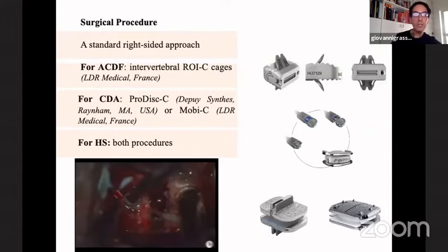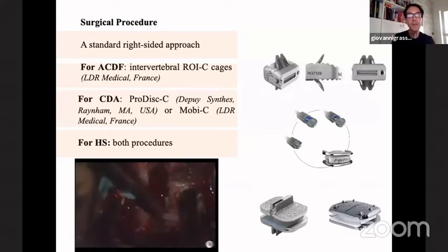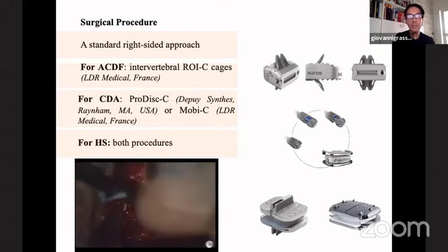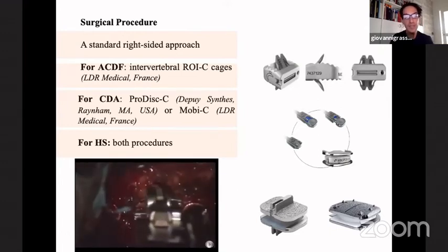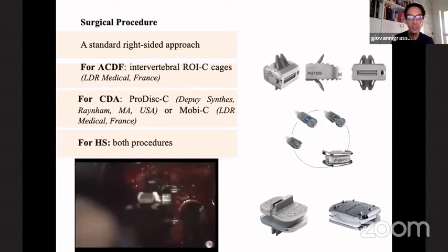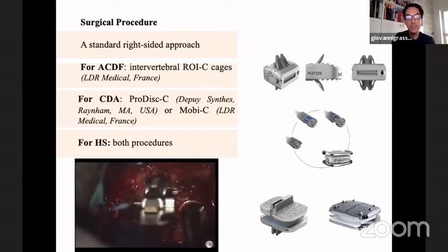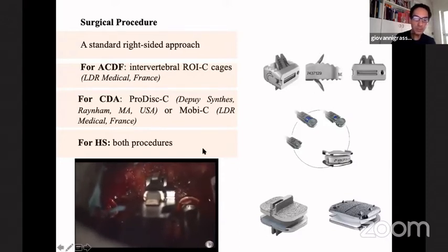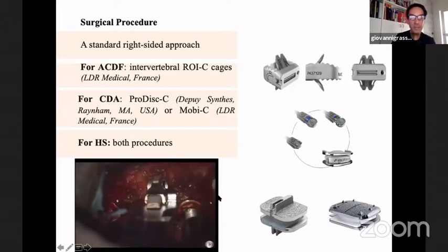The technique I usually use is a right standard side approach. For ACDF, I usually use the cages that you can see here. For the arthroplasty, I used the ProDisc-C in the past, and right now the Mobi-C. So this video shows you this very simple procedure, positioning the arthroplasty after having performed the ACDF.